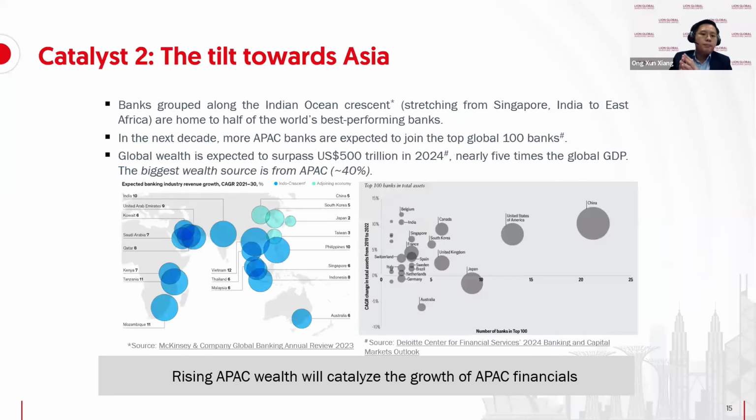The second will be the part about the tilt towards Asia and the rise in APAC wealth. So as you see here, based on the Deloitte and McKinsey study, banks grouped along the Indian Ocean, which definitely already includes Singapore, are home to half of the world's best performing banks. And in the next 10 years, more APAC banks are also expected to join the top global 100 banks. So all these are expected to unfold, and global wealth is expected to exceed $500 trillion this year. So this is nearly 5 times the world's GDP.